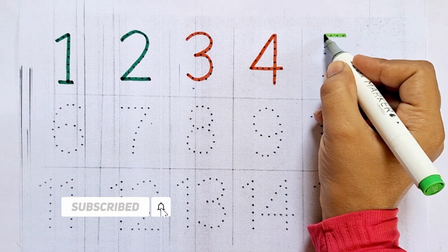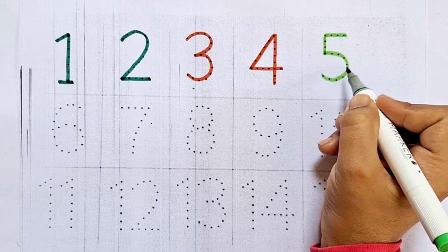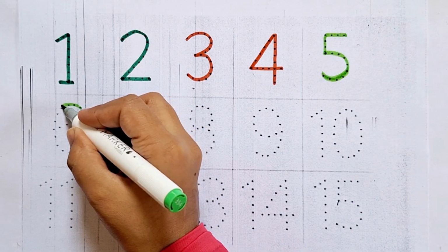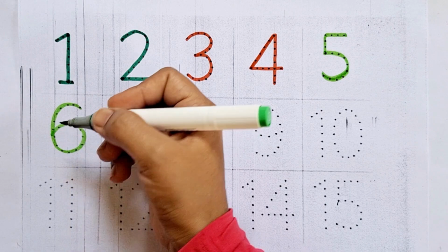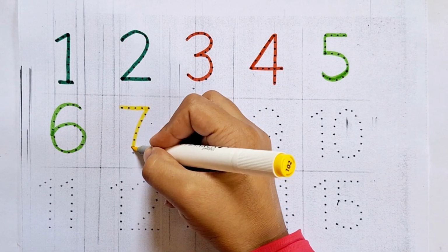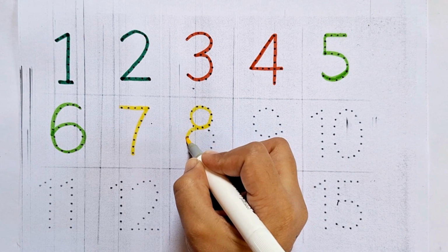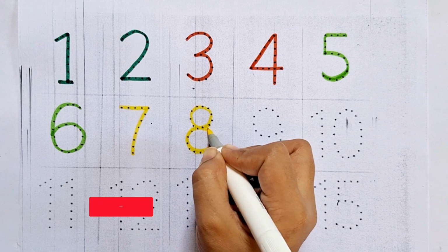5, this is 5, after 4 comes 5. 6, this is 6, after 5 comes 6. 7, this is 7, after 6 comes 7. 8, this is 8, after 7 comes 8.